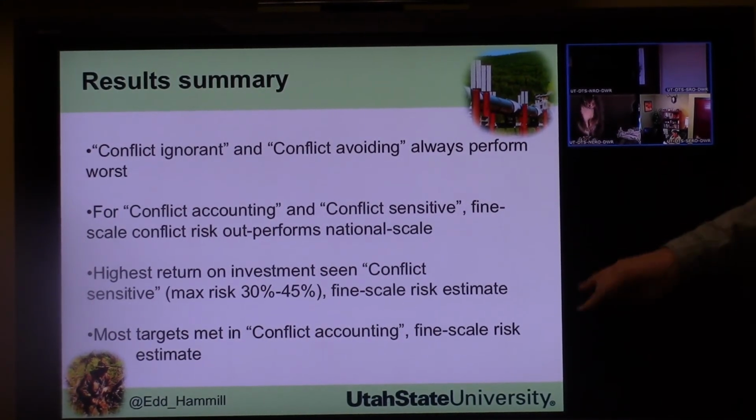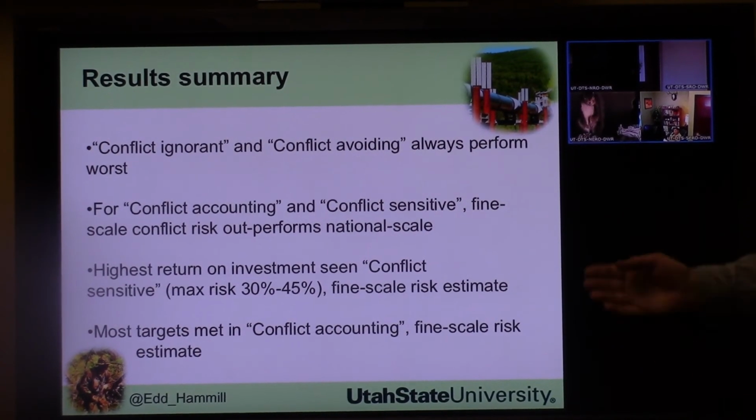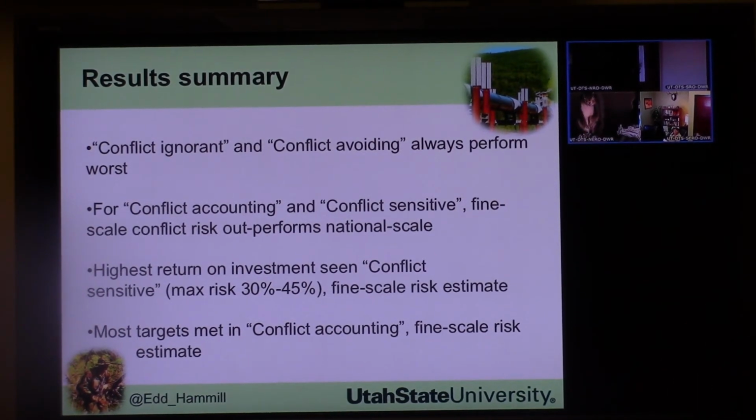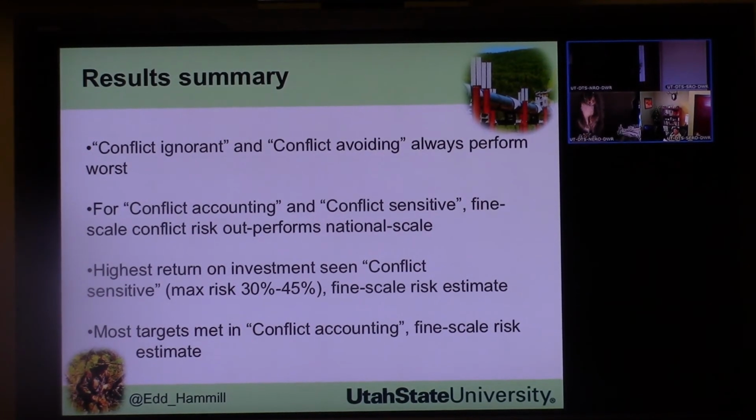What this means is, depending on what your initial outcomes are, it's going to determine a little bit what strategy you adopt. If, for example, your goal is just to protect the most number of species, you would say, okay, I've got to accept a lot of risk and I'll adopt a conflict accounting strategy. If my goal is to get the highest return on investment, there are some areas that just weren't worth me investing in, then I'd adopt a conflict sensitive strategy and set a maximum threshold I'm willing to take in.